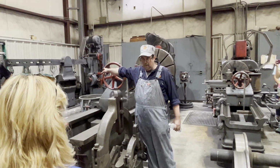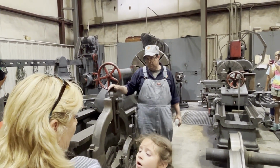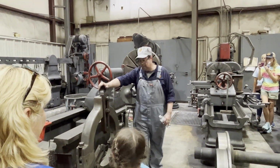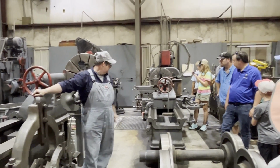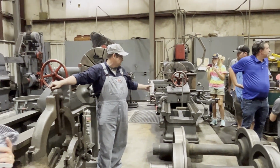That press up there is a 300 ton press. We can press on and off drivers, wheels, crank pins. We do a lot of contract jobs for a lot of local people here too. The rest of the machines in here are lathes. We use them every day when we're rebuilding stuff, making parts and rides.